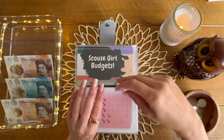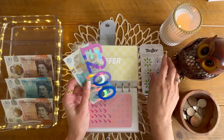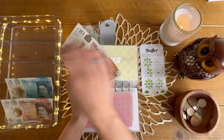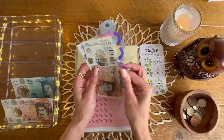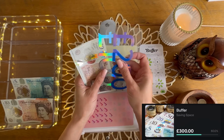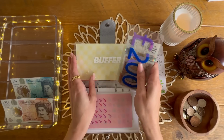Buffer is going to get 15, is it? Yes. So 10 and 5. Oh, I should have 10 for Scout Skill budgets. Oh, I've gone wrong again. Never mind, she's got 5. Right. So Buffer now has 200, 300 in the bank, 310, 315, 320.